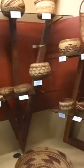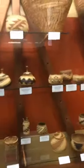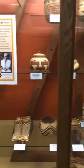Also, we get a lot of questions about where our baskets come from. How do we verify that they come to us in a culturally sensitive way, things like that. If you've ever had any questions about that in the museum and how we relate to what's known as NAGPRA, the Native American Grave Protection and Repatriation Act, we do have a document up on the website under the Nealis Hall page that talks about the museum and NAGPRA.